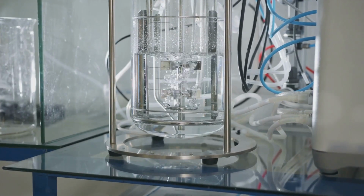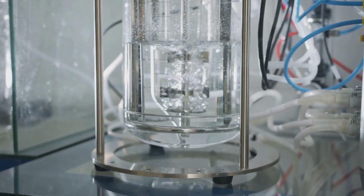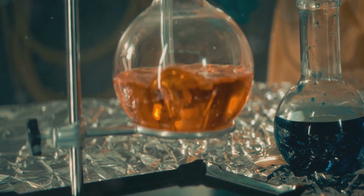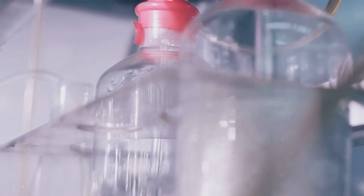Platinum is a remarkable metal with a special ability. It can help us get oxygen from water. This process is called electrolysis. When electricity flows through water with a platinum catalyst, it splits the water molecules into hydrogen and oxygen. We can collect this oxygen and use it as propellant for our ionic thruster.